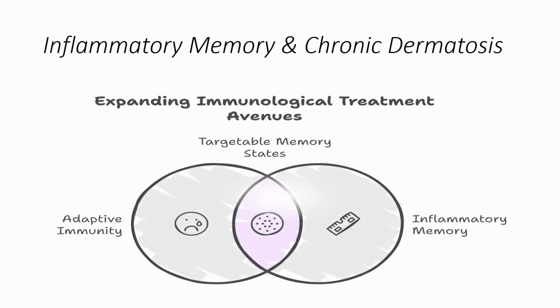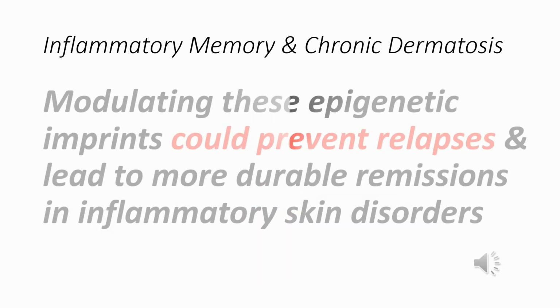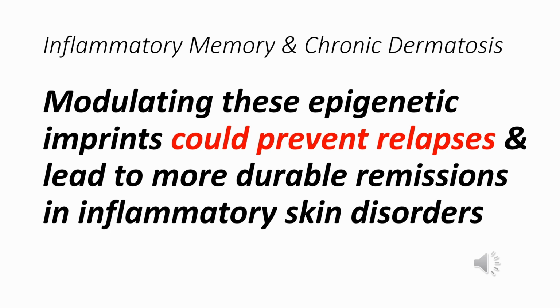Understanding these layered mechanisms of inflammatory memory has significant clinical implications. It challenges the traditional focus on adaptive immunity alone and opens possibilities for new treatments targeting the memory state in various cell populations. Erasing or modulating these epigenetic imprints could potentially prevent relapses and lead to more durable remissions in psoriasis and other inflammatory skin disorders. Such strategies might shift the current paradigm from continuously suppressing inflammation to fundamentally reprogramming the tissues to become less reactive.